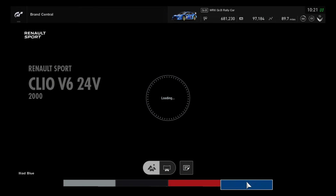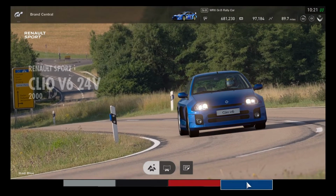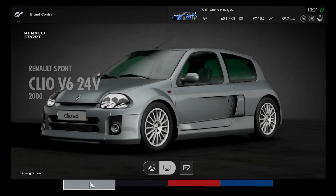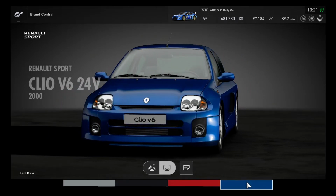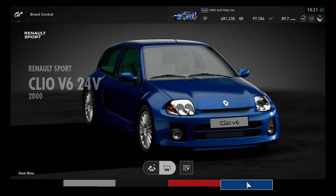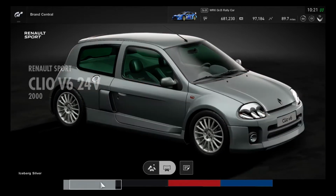Now it also has 4 colors included. So there's the Iceberg Silver, Nocturne and Mars Red, and Elad Blue. It is very good to have 4 colors to choose from whenever you like to pick. So maybe it would be good to choose the Elad Blue, because this is a good French type color that is very good to see.